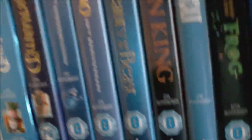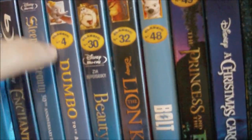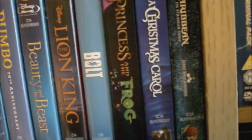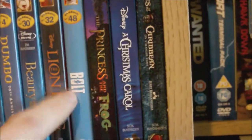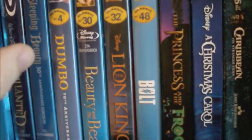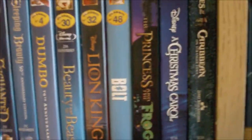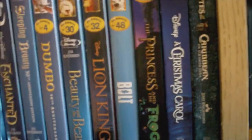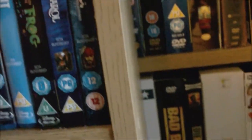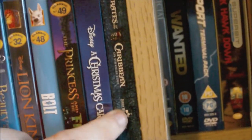Right, anyway. Alice in Wonderland, Enchanted, Sleeping Beauty, love Sleeping Beauty, terrific film. Dumbo, Beauty and the Beast, Lion King, Bambi, all these excellent Disney films. They look stunning, they look terrific, and they're brilliant films. Most of these are the ones that I really like. I've got most of them on DVD, but I didn't feel like I needed to upgrade every single one of them. The Princess and the Frog, Christmas Carol, and Pirates of the Caribbean 4, which is kinda shit.